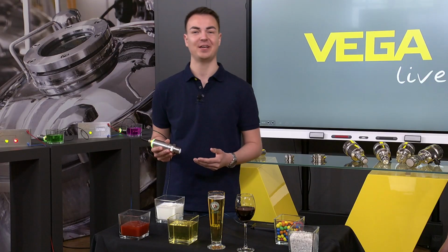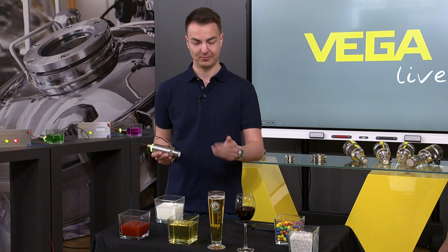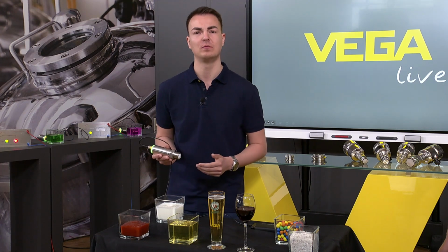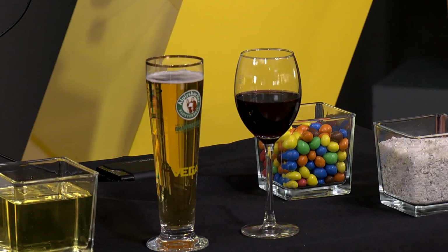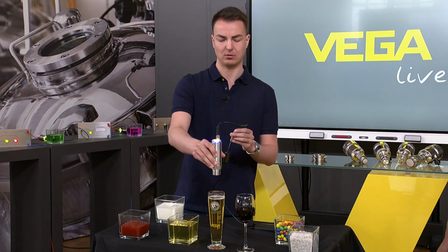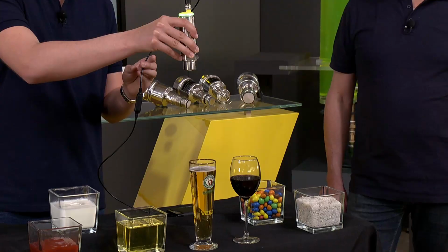Another application area is in the beverage industry. So we have here two drinks. The first one is beer, also with a little bit of foam on it. But also this should not be a problem for the VEGA Pulse 42. And we can see also with the foam, it is not a problem to measure the beer.